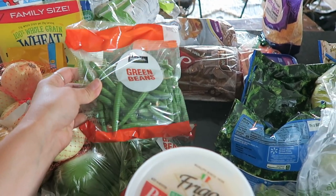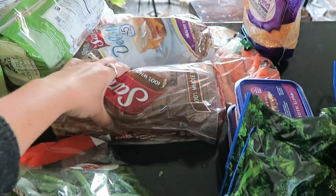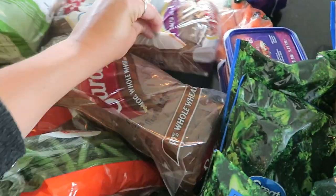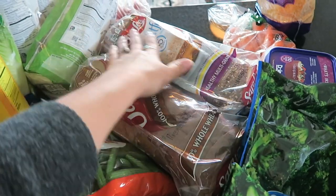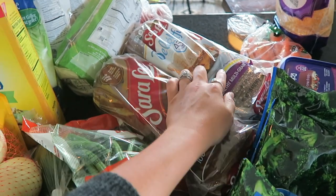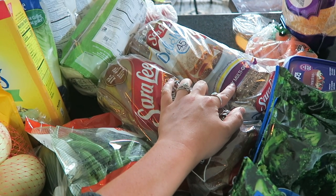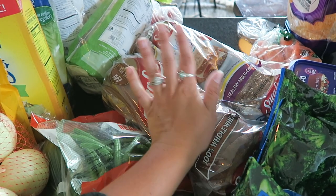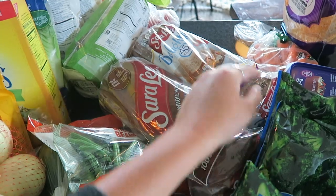But I will likely freeze one of these just to make sure that they stay nicely. Back here, I've got a loaf of bread for the kids, which is the Sara Lee, and then I also have a lighter version, this Delightful, which the kids will likely eat as well, but I just got an option because once in a while, I like to give myself a cheat. I try not to have gluten. I am trying to stay away from gluten entirely in my anti-inflammatory diet.